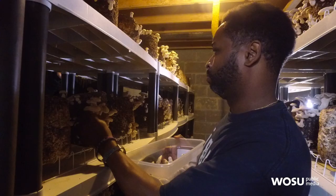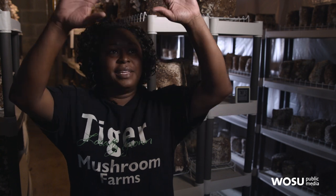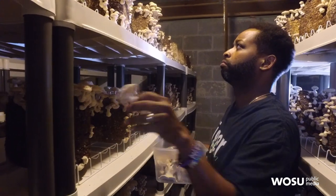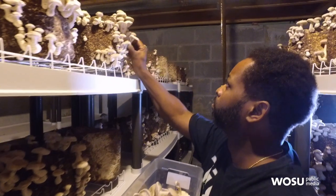Like these sawdust blocks, they're just starting, maybe 7 days ago. Towards the end, when they're ready to be harvested, the spores will be in the air. It's almost like a cloud. So you need to have the mask on to make sure you're not breathing in the spores, because it may cause some type of infection in your lungs and things like that.